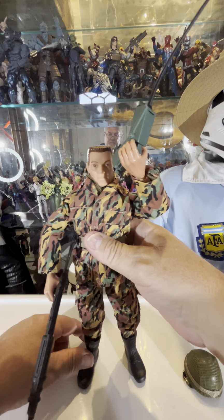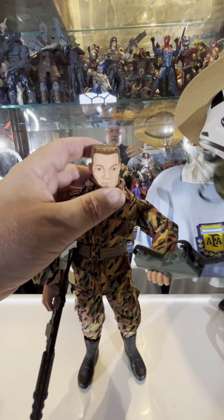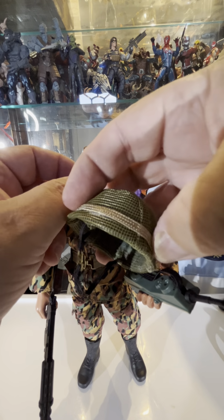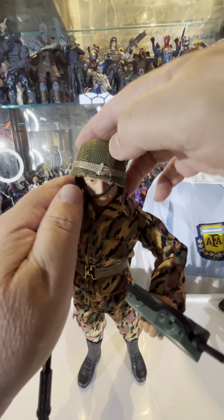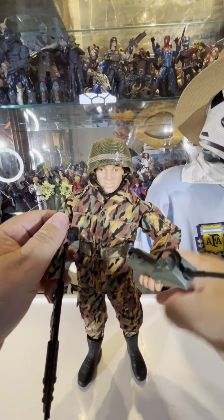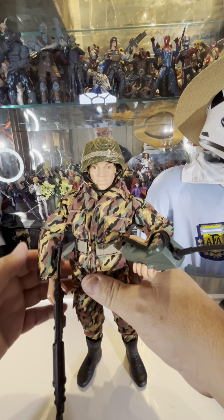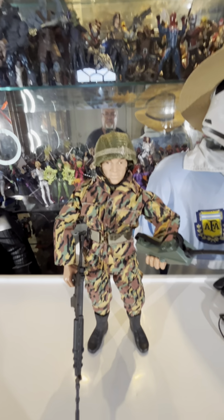I like the figure. I definitely like the camo. Helmet's really cool. Does have a net and a band. Metal buckle. Fits him a little loose. I might have to put a little piece of foam. But otherwise, very good looking figure. All right, so there he is. Let's bring him up closer.